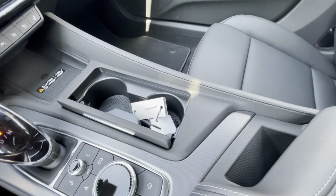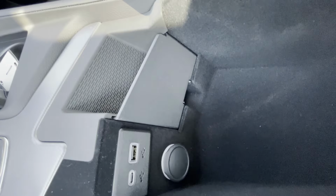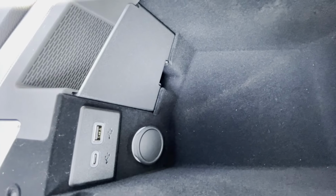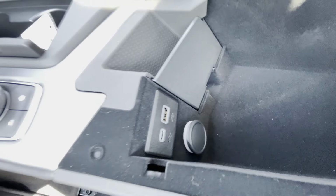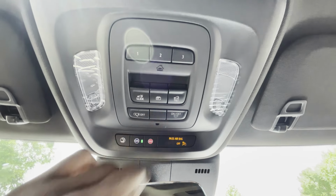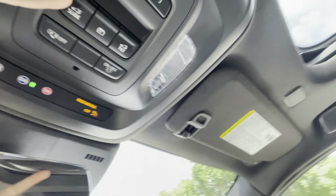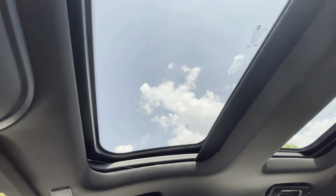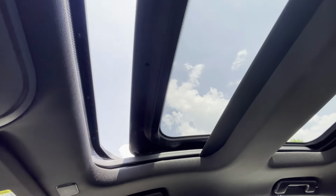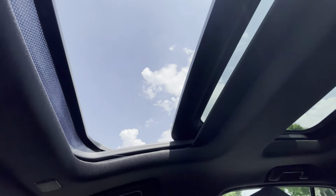Bottle holders are here. The center console cubby space right in there. USB-C, USB-A port with a 12 volt. And then up here we do get the lights, garage door transmitter, and then your sunroof and sunshade controls are here. So you can tilt or slide the roof, but I'm just gonna show you how the roof slides back. One touch there. And then you can close it one touch as well.